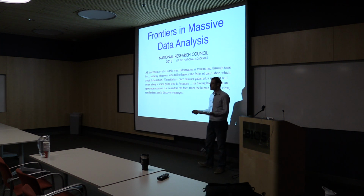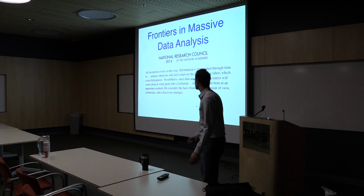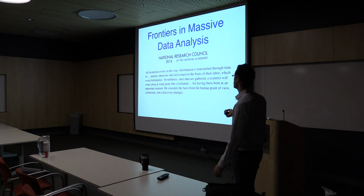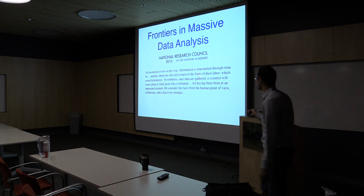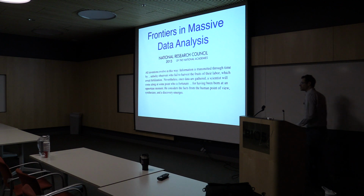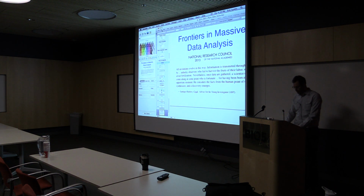I do want to say that if you are interested in the state of the state when it comes to massive data analysis, I highly, highly, highly recommend Frontiers in Massive Data Analysis by the NRC. This came out last year. Very interesting read all the way through. I'll leave a quote, but I'm not going to read it right now because I want to give us some time to play with the hands-on and have some fun with the DataStore.